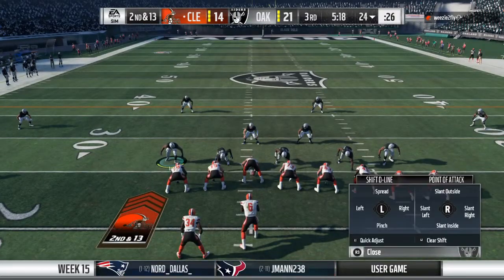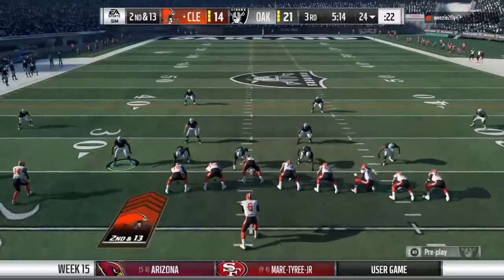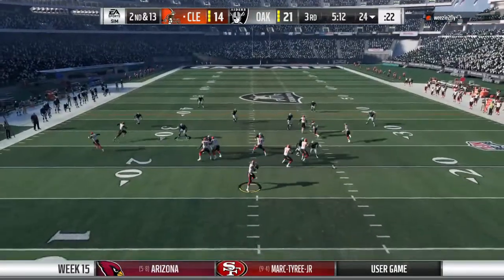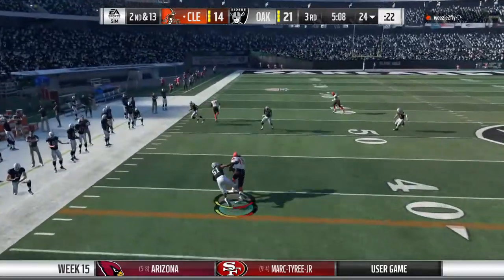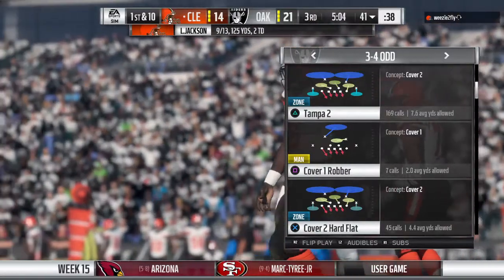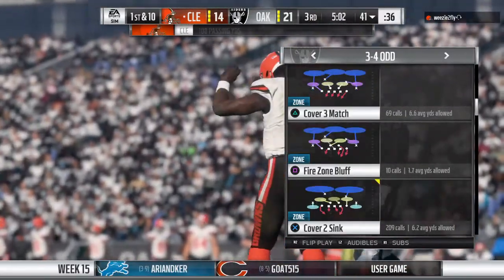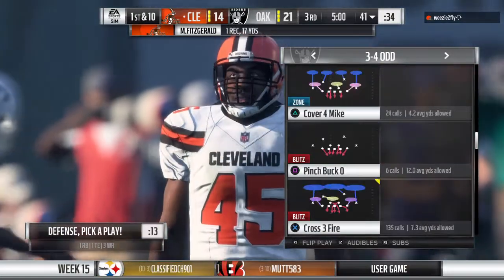Check. All right, here we go. Halfback sent in motion. Now they'll throw here out of the gun. Caught on the left side, Fitzgerald. And they get him down, but not before he takes it across the 40-yard line. Just what the Browns needed there. Good for a gain of 17.